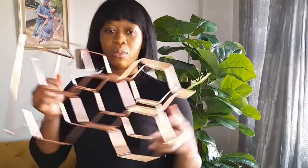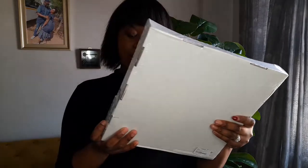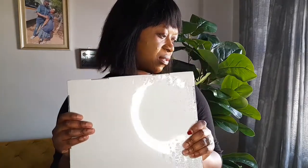And then we also bought this wine stand. We bought this wine stand for like how much, baby? 365. And then we also bought these decorative mirrors. We're going to put them on the wall. So these mirrors cost us 150. We bought them for 150.